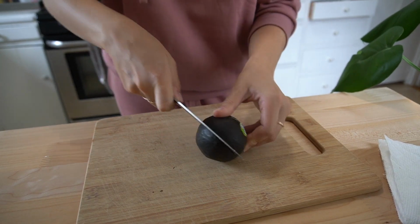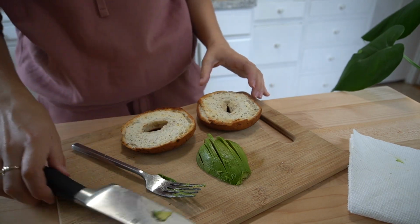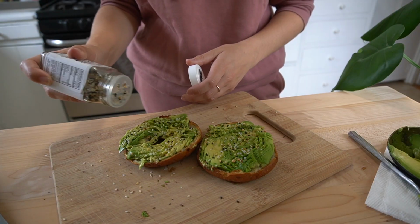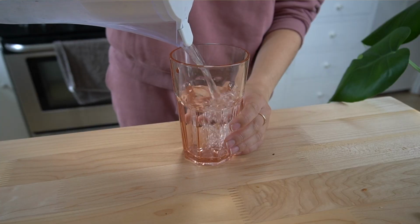And now on to day one of what I ate. For breakfast, this was a lazy one. I just made a gluten-free everything bagel from Trader Joe's. I keep these in the freezer. Topped it with some avocado and everything but the bagel seasoning. Never disappoints. And then I had a glass of water because I have been trying to lay off the caffeine. It just really does not mesh with my stomach or my anxiety, but I doubt this will last for long.